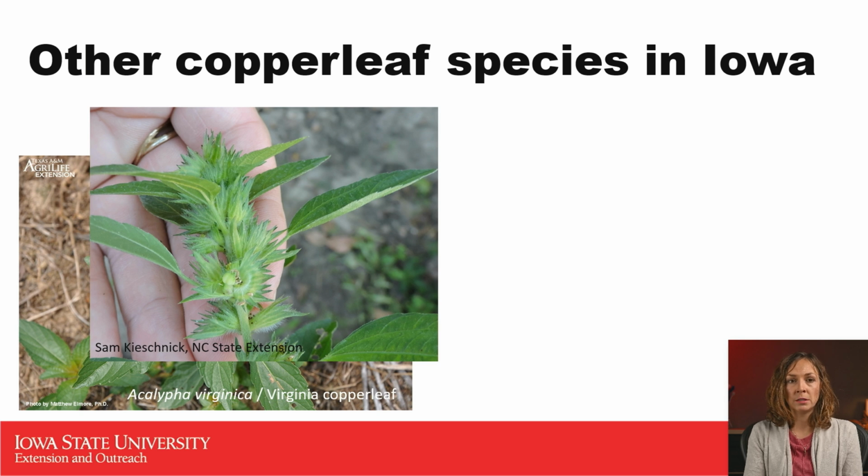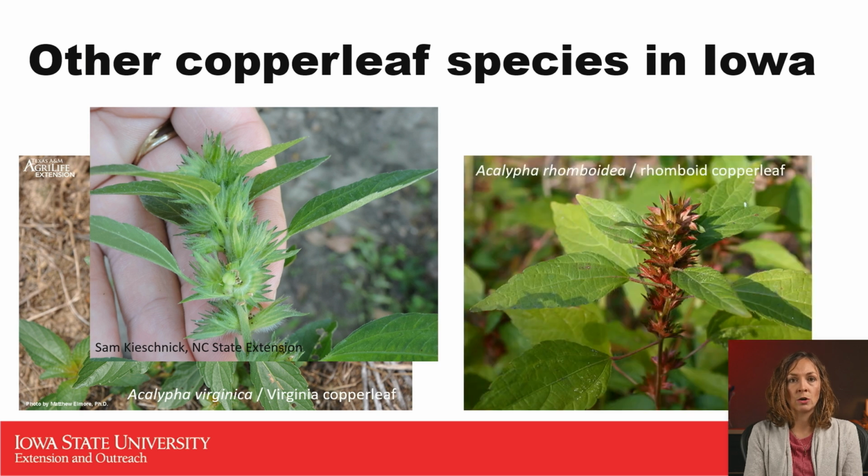Another common copperleaf species that we might run into is called rhomboid copperleaf. I've heard many people refer to this as three-seeded Mercury as well. And then there's several others. But again, the common thread with all these other copperleafs that we are seeing is that they have these very deep dentations along the outside of those bracts. So they're really more like lobes, and they look kind of like hands grasping the bottom of those flowers as opposed to being the heart shape that Asian copperleaf has.